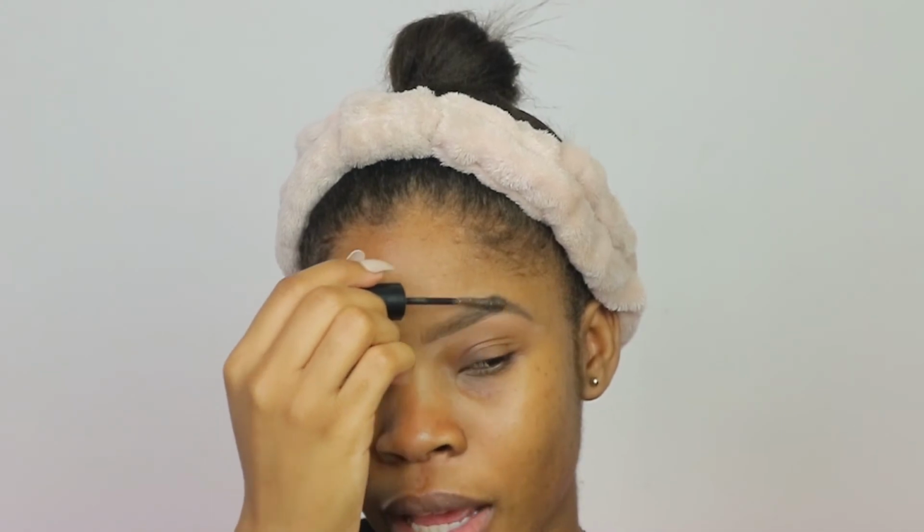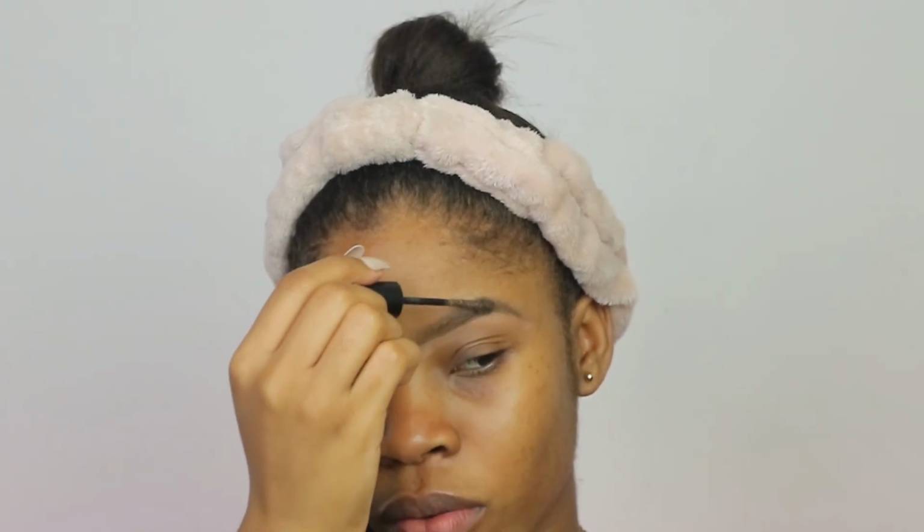So I do the same process that I did before. I ensure that I brush the front part of my brows up, this part to the side, and the end part down. That's it.